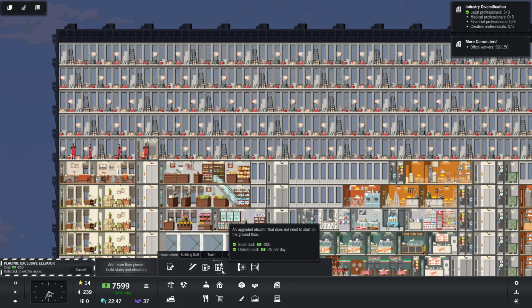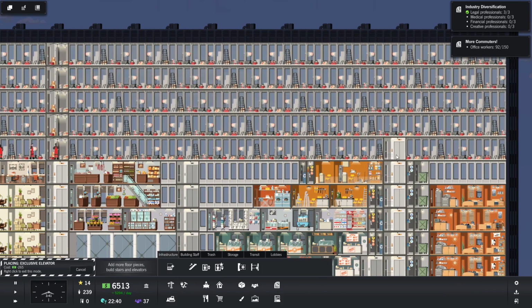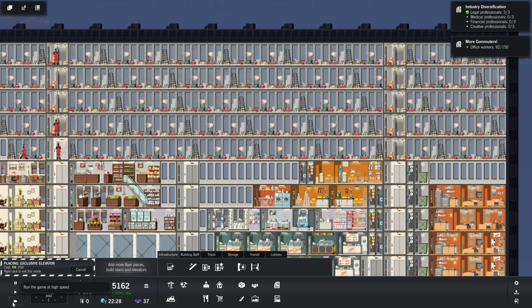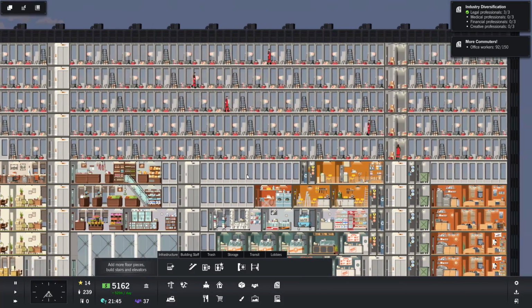You guys are cheaper. Elevators are cheaper. So the original ones are only supposed to be 300, and then these ones should be, all in all, I believe 500, which makes sense. So you guys are half price right now, so the trait is working, which is good. So now with all that planned out, we can go ahead and start to do some mass expansion.